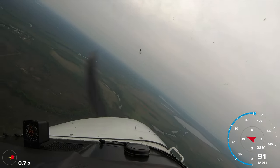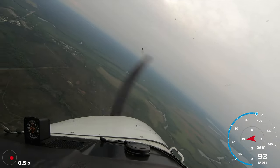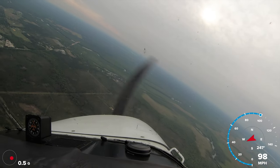Orange City traffic, White Archer, 4 miles to the east of the Orange City Towers, headed northwestbound, 2500. Orange City traffic.